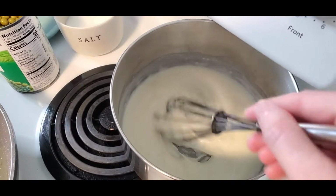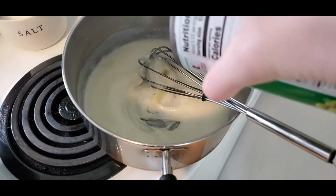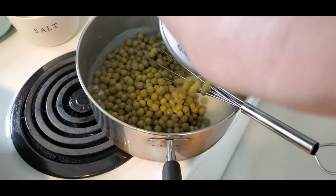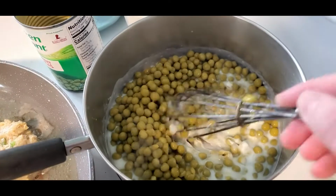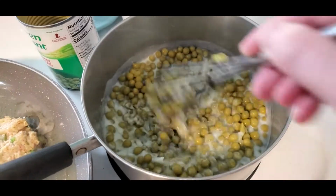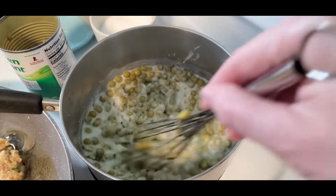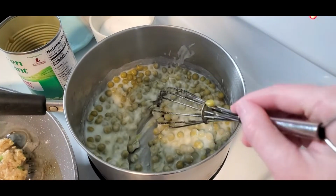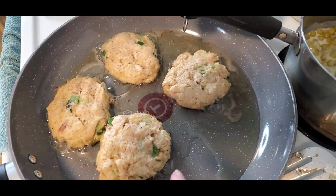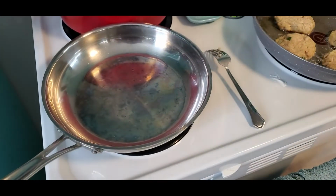And after you get that smooth and thickened, that's when we're going to add our peas. And we're gonna add our salt. And this is actually done, so we're going to let this stay on the stove and stay warm. We're gonna flip our tuna cakes, then we will start on our carrots.